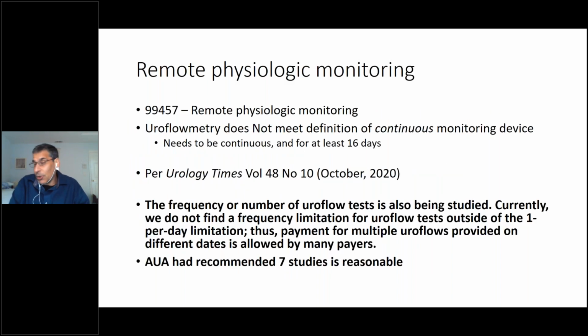This does not count, according to the AUA, as remote physiologic monitoring. I know when I go to my cardiologist, he slaps the Zio patch on me and he gets a lot of credit for it because that is constant. This Uroflow is not continuous, so we cannot bill for remote physiologic monitoring. But this is what I got from the AUA website, specifically Urology Times.